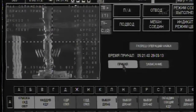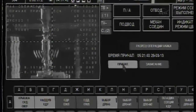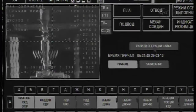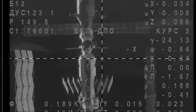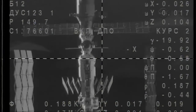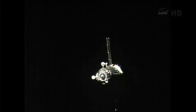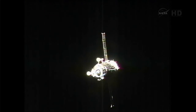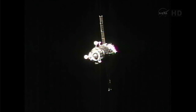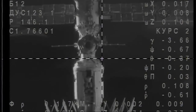Final approach issued at 05:18:16, seen on the format. 0.518, final approach has been executed. The headlight is on. Final approach is now underway as the Soyuz closes in. Range 110 meters, speed 0.6. 110 meters, range rate 0.6.